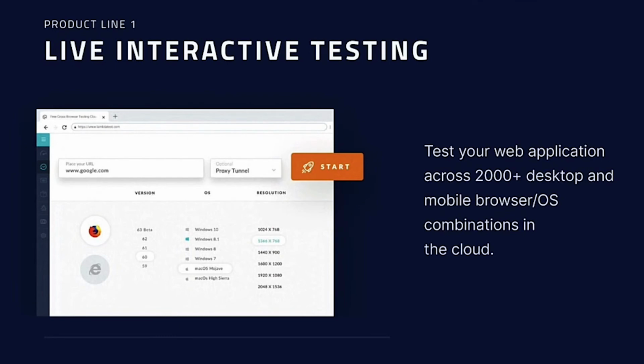What we are doing is we're providing you direct access to a browser configuration of your choice. All you have to do is enter the URL, select the browser configuration that you want to run your test on, and click on start. What we will do is we will provide you live access to that particular type of machine.